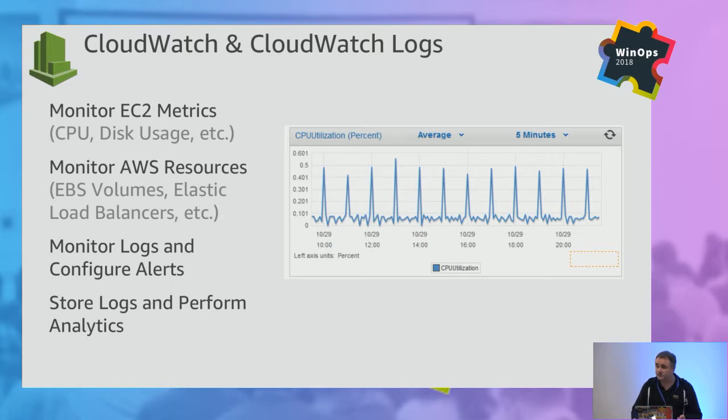CloudWatch. So we have had for a long time built-in monitoring services like CloudWatch. We've also got CloudTrail. We've also got flow logs. CloudWatch is really powerful. It'll look at your EC2 instances and give you the traditional graphs that you expect to see from a monitoring service.